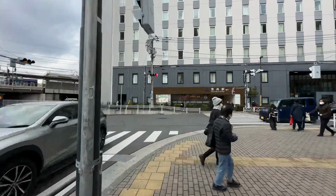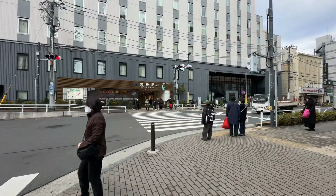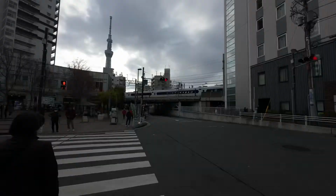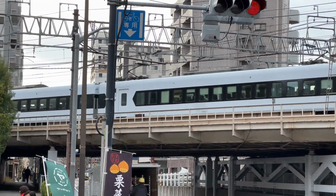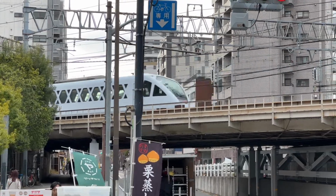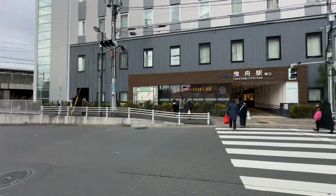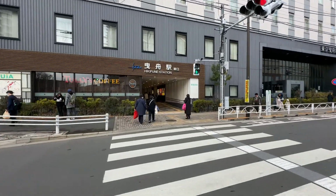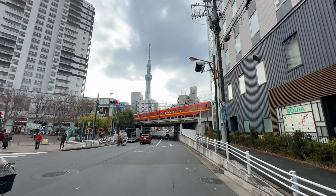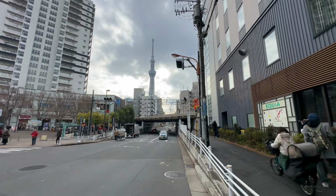Let's go across the street into the station. Go check it out. There's a few bakeries. Oh, there's a Spacia X! This is the most amazing train. Did you see that? The Spacia X is the most amazing train that goes to Nikko, so it's on the way to Nikko. That's quite a shot.